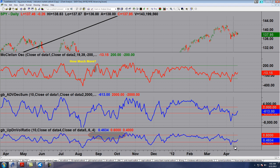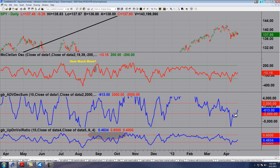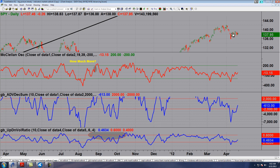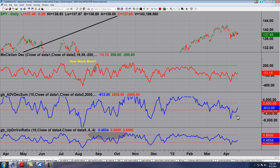We got it off the up-down volume, but the breadth had been weak, and we finally got confirmation on the breadth. So you can see we got to pretty decently oversold levels on this sell-off down here, and we needed to move above this red line here, the minus 2,000 on the advanced decline. We did that Thursday and Friday, sort of confirming the buy signal that had occurred several days earlier.